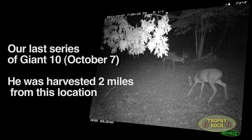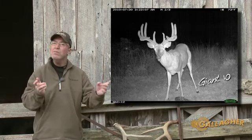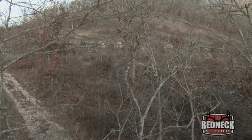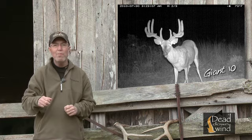I live in an area with extremely poor soil. Giant 10 is an old deer. He was born back in what I call the third world days, before a lot of fertilizer or good food plots or Eagle Seed beans. His mama made a living on sticks and rocks. And for Giant 10 to express that much potential gave me huge hope for the future of my property.